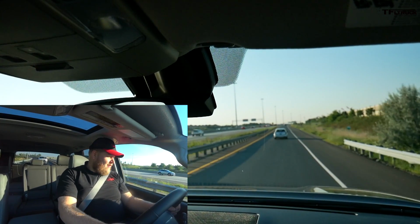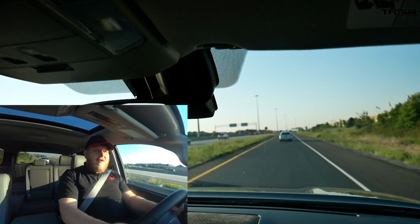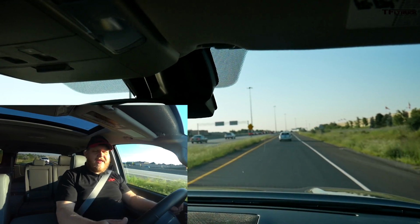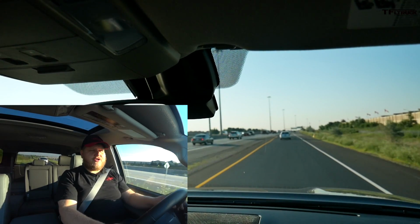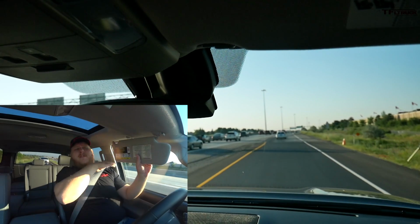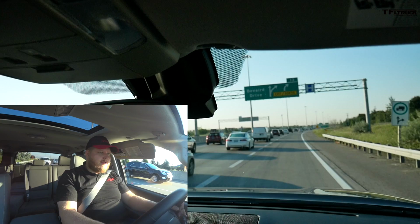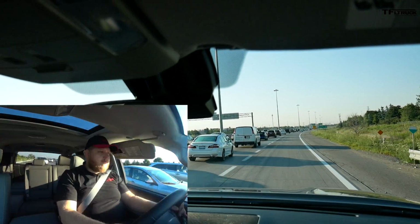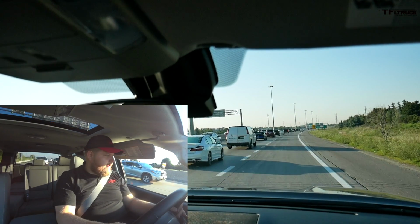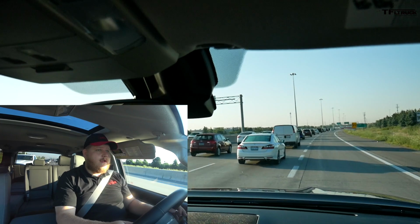So patience is key. Pack your patience. If you want to save fuel, be patient. Make sure you leave space, take your time. If you're in a rush, you're gonna burn more fuel. There's just no two ways about it. And again, the key is you want to lose as little speed as possible, right? So a nice smooth merge. I'm trying not to use my brake, and here we go.